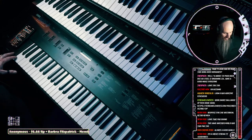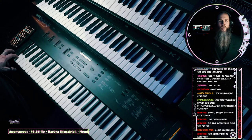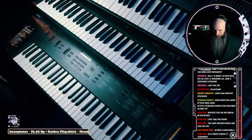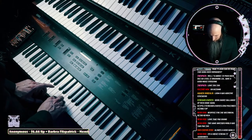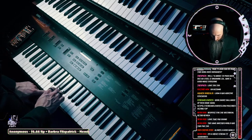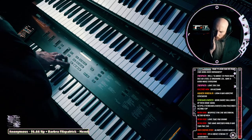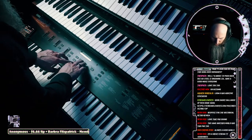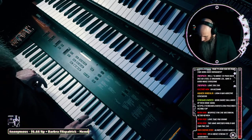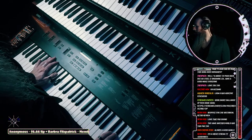Whoa, that is gonna break my headphones. That is gorgeous, but... Reminds me a lot of the intro from one of those Microtrip League songs. Can't think of it. Oh, that's gorgeous.